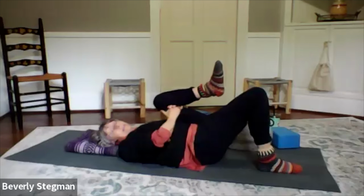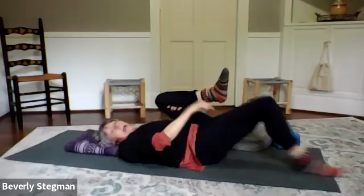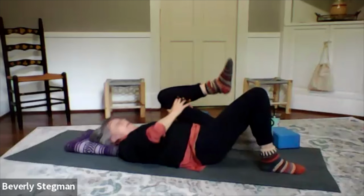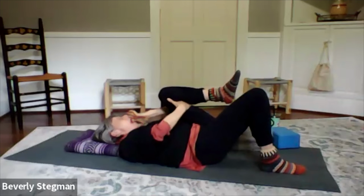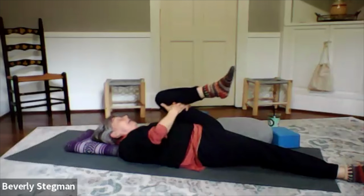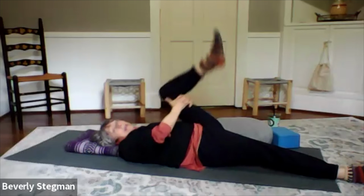Switch sides. So bring the right foot down. Hug that left knee into the chest. Right foot can be on the ground. It can be extended long. It can be up on a chair. It can be up on a wall. It can be up long on your mat.